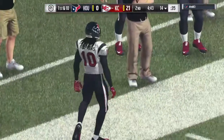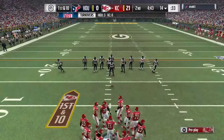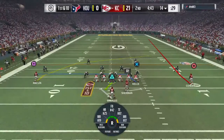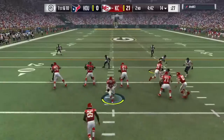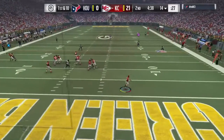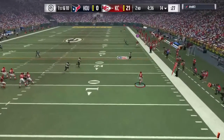Here's the Kansas City offense now as they get set to take over. And they'll just simply be looking to build off the confidence of the last time out where they scored a touchdown. And confidence is powerful, isn't it? When you've scored once, you feel like you can go back out there and get it done again. Doesn't matter what the defense throws at them. They feel like they're in a groove.